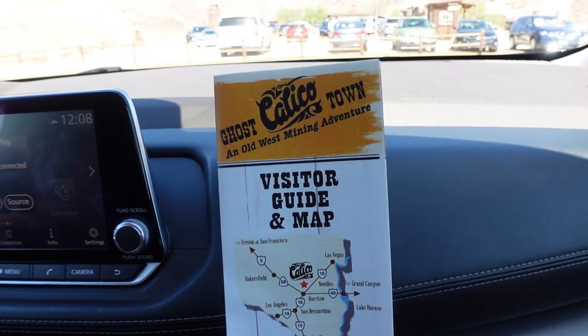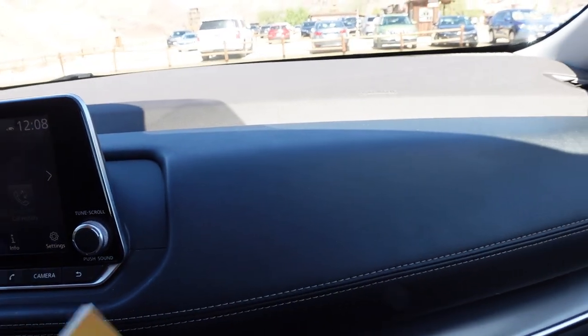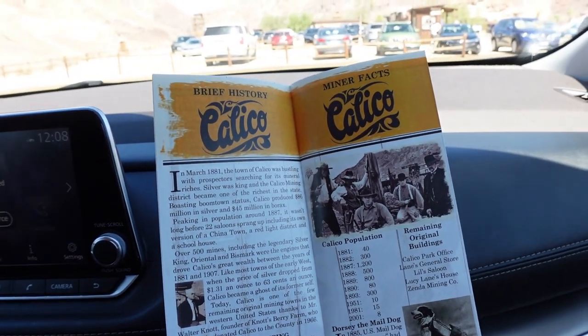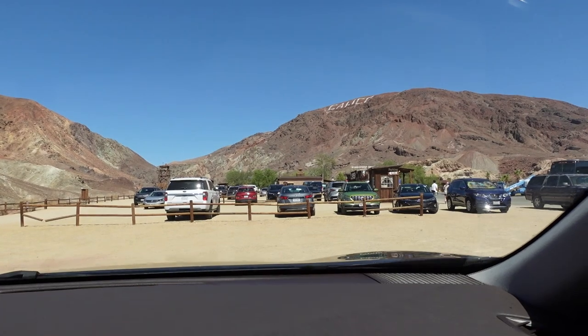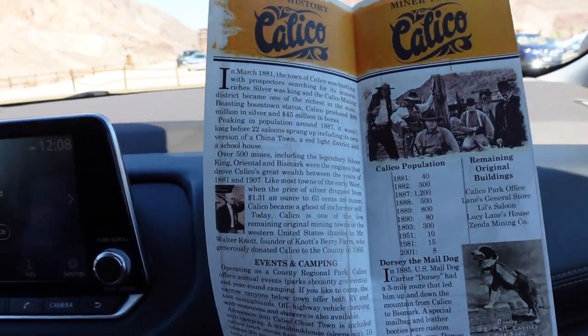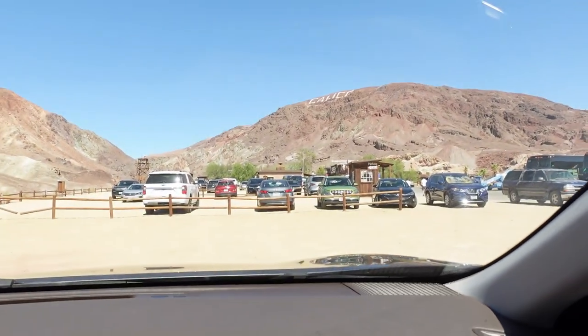We've got our little visitor guide and map as well, about everything that's on, all the attractions and a little bit of history. And it was $8 per person to come in. That's not bad. I think there's other activities you can do, you pay as you go. But $8 to get in, and that includes your parking, isn't bad at all. Let's go and have a look.